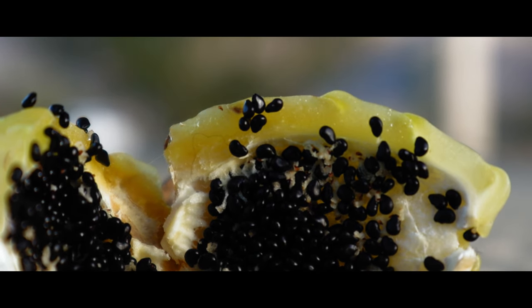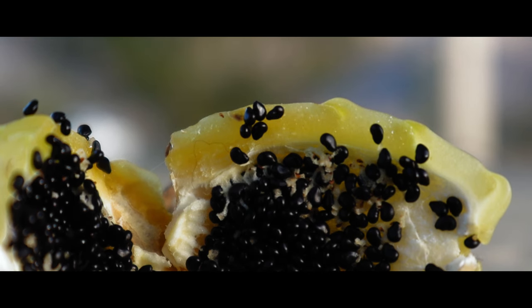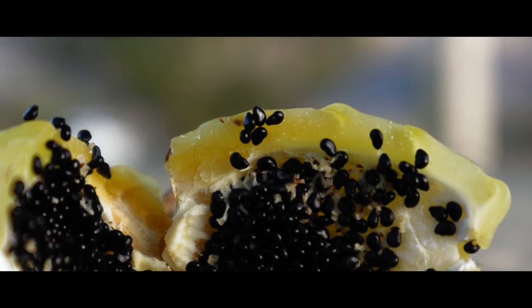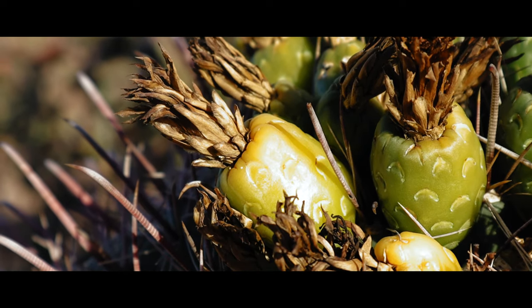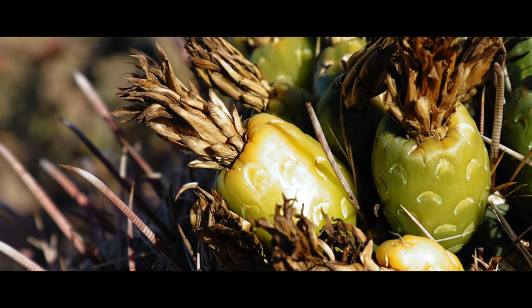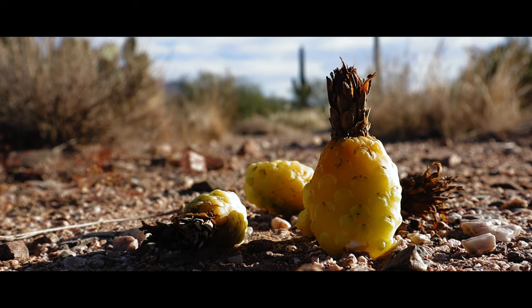The seeds, when applied topically to the skin in the form of a poultice, have been used as an analgesic. There are not many noted medicinal uses of barrel cactus, however, they are traditionally used as food. The fruits of the barrel cactus are rich in vitamins A and C.